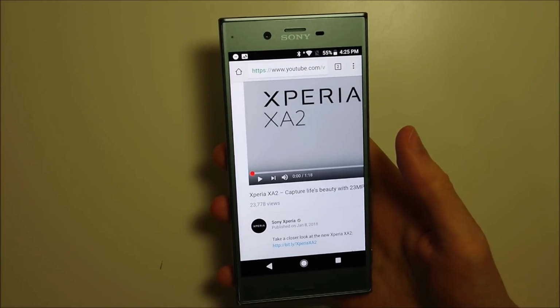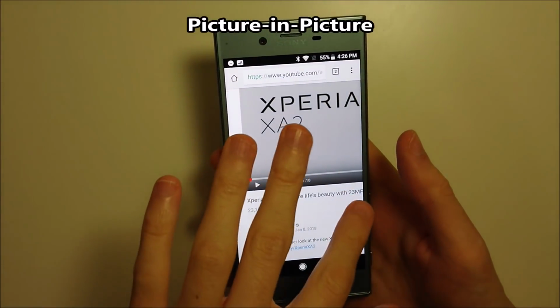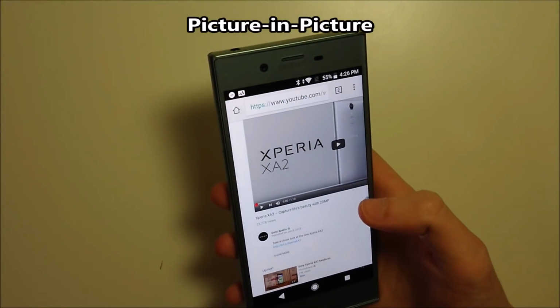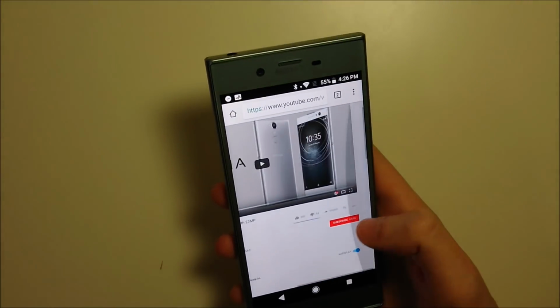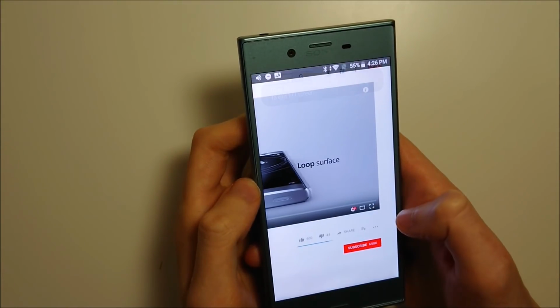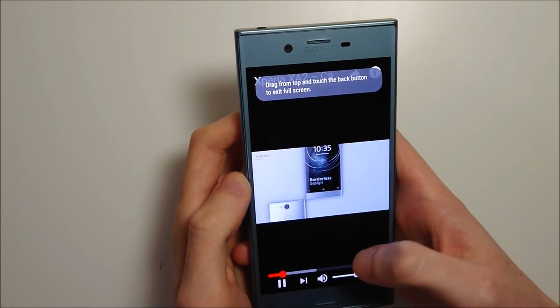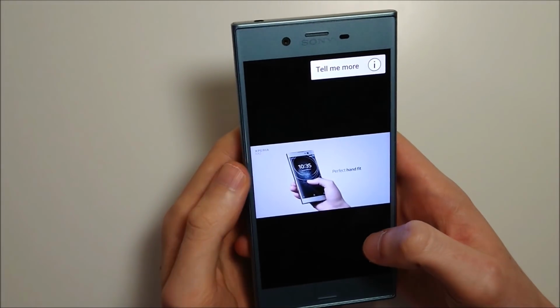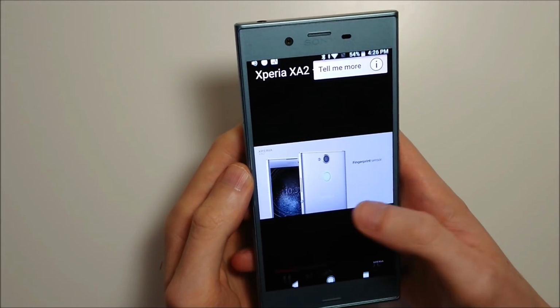So I was just going to show you guys the new mode here, picture in picture. But it looks like the Xperia XZ2 just got announced, so I guess I have a video to do right there. But just to demo this picture in picture mode real quick, I'm going to make this full screen. So I am in Chrome. If you do have YouTube Red, you can use that instead. But just showing you guys a video here in Chrome.